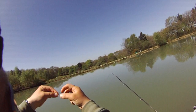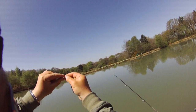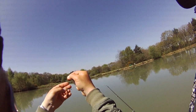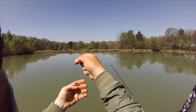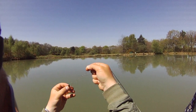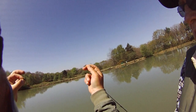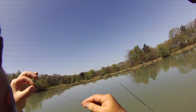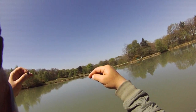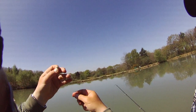Simple as that. 1, 2, 3, 4, 5, and then hold the hook like that. Hold the hook and hold the line. The hook you pull that way, the line you pull this way, and it creates a noose. It's a slip knot, really. It's a glorified slip knot. Then you just put your thing on there, slide it back, and then we just trim off, and you're done. That's simple.